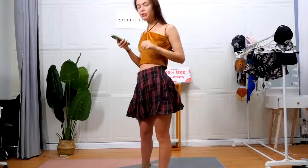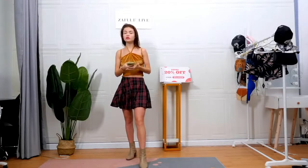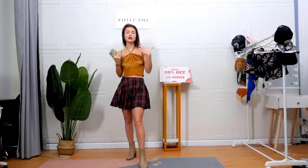I would like to show you this shiny material, because this one is velvet. It would be fine to match together with some coat or maybe a cardigan, because this one's pretty open, but velvet is not a good idea to wear in a warm summer. So for autumn, for spring, even for winter, if you match it with a cardigan, it would be just fine.